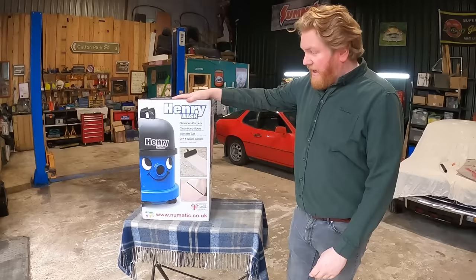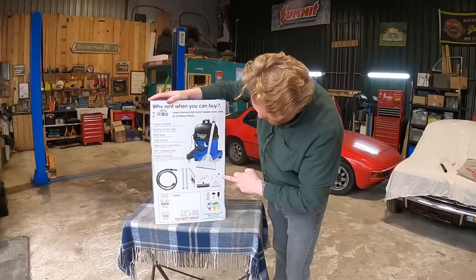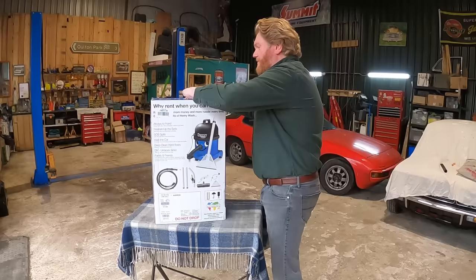So this is a Henry Wash. As we all know, Henrys are the best hoovers, that's simple science. This one is a carpet cleaner version with all these things that you see on TV when they're going and all the dirt's coming through. That's what this is, apparently. So let's get inside it, see what's in there.